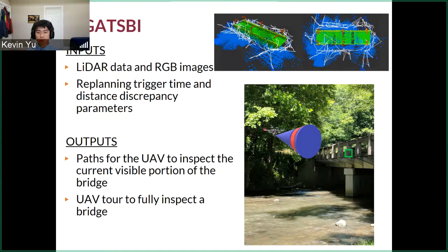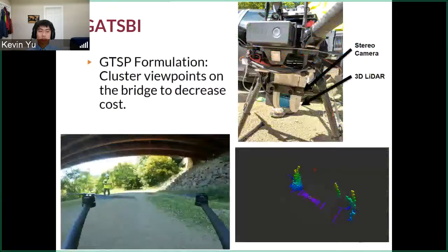Lastly, we have as output paths for the UAV to inspect the current visible portion of the bridge. Because this is online, the UAV doesn't actually know the full bridge structure. And then lastly, we want a UAV tour to fully inspect a bridge. Now I'll show you the new system that we propose to use for this experiment. That's actually a real-world system instead of just a Gazebo world simulation.